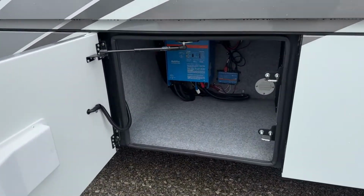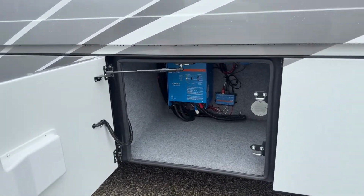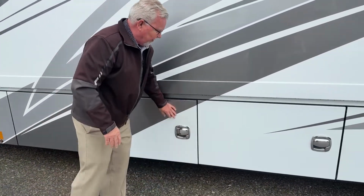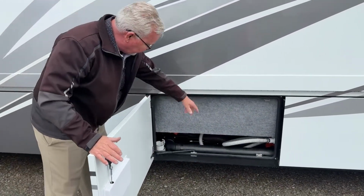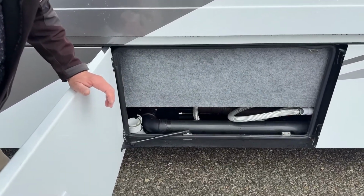Right there you can see your inverter. Again, that's a Victron 3000. And it gives you some nice storage right there. Now, Renegades come with macerator toilets, but this also has the Flojet macerator system. That's what that white hose is right there.